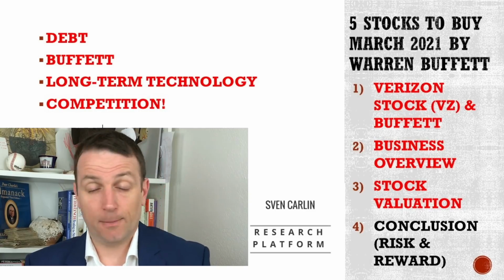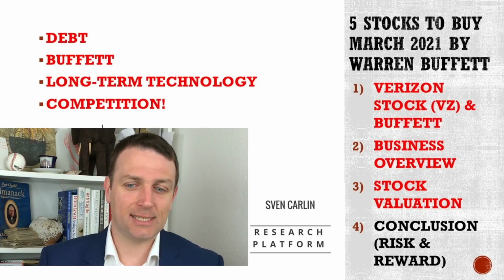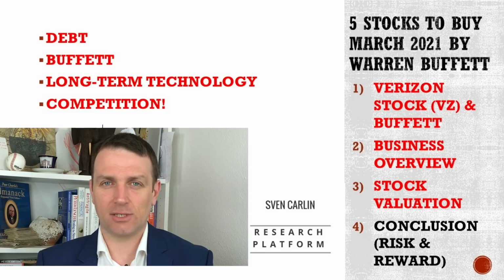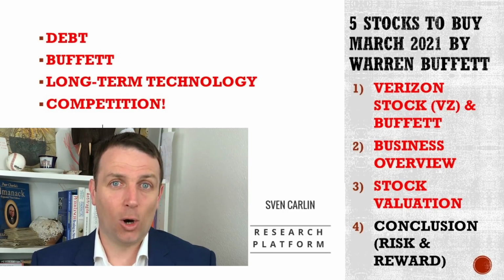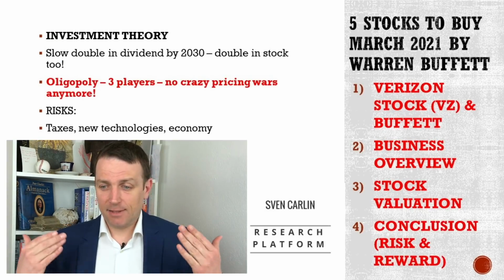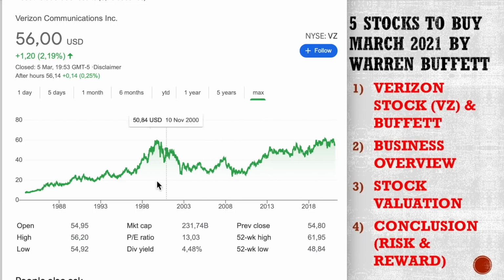You never know how the competition is going to react, price wars, investments, liquidity, and of course new technologies. But at the end, it's also about physics, what's next, how much you have to invest, energy consumption, etc., to build the infrastructure that is already there and will be there and will be owned by the three big companies, and the biggest one, Verizon. So the investment theory, I think the dividend might double over the next 10 years, and therefore also the stock should double, which is in line with what happened over the last 20, 30, 40 years, slow and steady doubling, high dividend that you can reinvest, and you can get rich slowly, which is what Warren Buffett has been doing all these years.